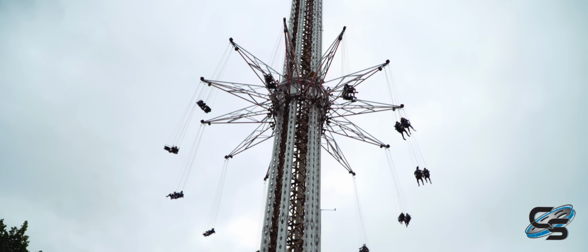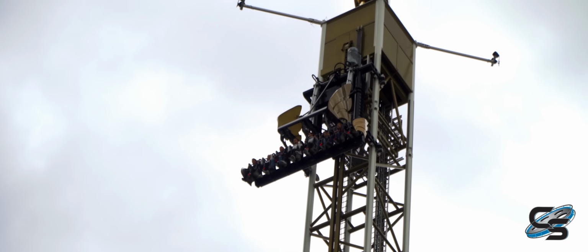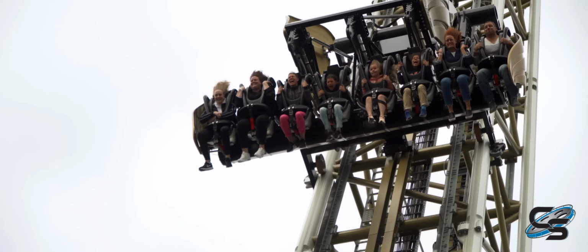Another cool thing about Gröna Lund is they have 3 different drop towers. They have an Intamin Giant Drop, an S&S drop tower, and a Funtime drop tower that tilts you forward. Think Falcon's Fury, but instead of having seats on all sides, it is one tower with a row of seats. And I love those things.